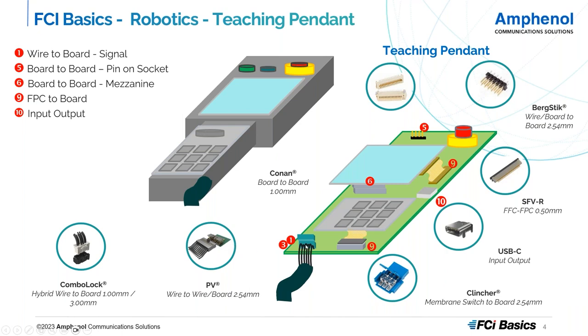to perform for teaching pendants. And as I mentioned, we see more and more combination of signal and power being used. Commodock is an example. That's a relatively small connector with signal pins and also power up to 20 amps. This connector can handle the connection of the teaching pendant to the control.